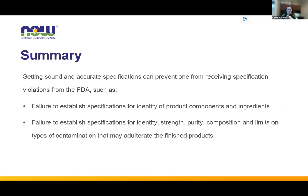So in summary, I'm going to keep it short and sweet because this is a very straightforward topic. Setting solid specifications will not only ensure your product quality and your credibility as a manufacturer, but it will also prevent you from receiving specification violations from the FDA. And I think we've emphasized the fact that manufacturers are still receiving plenty of citations when it comes to the failure to establish specifications for identity of product components and ingredients, and failure to establish specifications for identity, strength, purity, and composition, as well as limits of potential contaminants that may adulterate the finished product. Very straightforward. I wanted to thank you all for your attention and welcome any questions you may have.